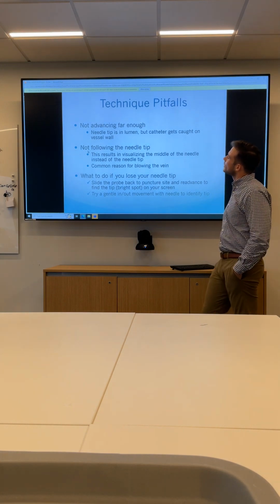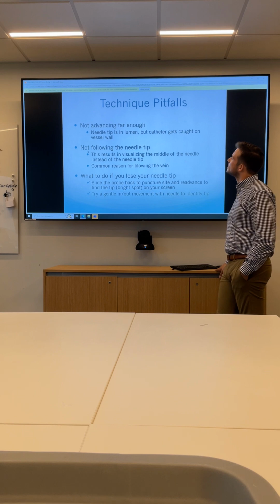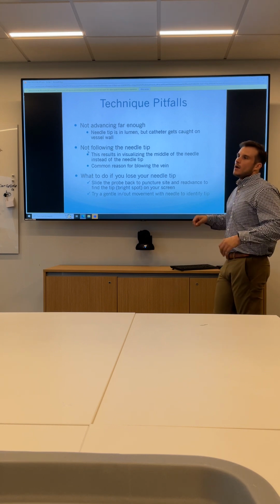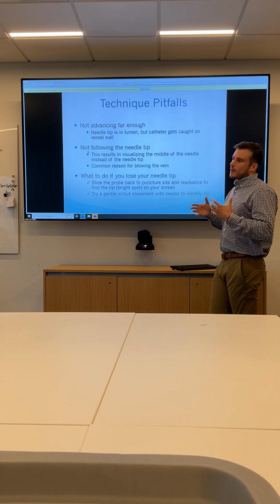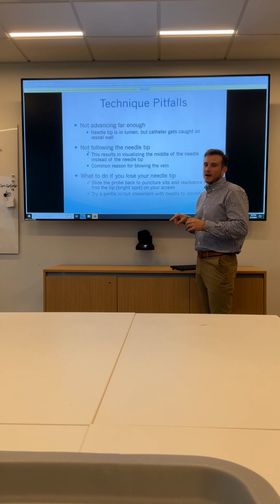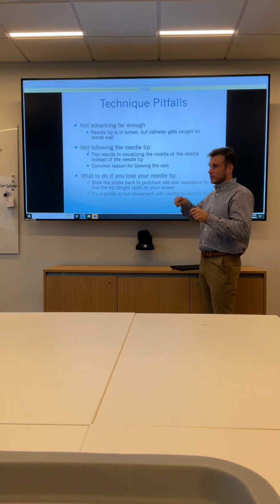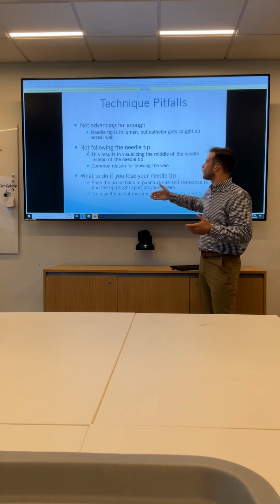Some technique pitfalls I want you guys to just be aware of, so not advancing far enough. So this is when the needle tip is in the lumen, but the catheter gets caught in the vessel wall. When you're putting in standard IVs, we all know the feeling of being in the vessel. You get that little flick at the end there. I want you to still feel for that, but keep your eyes on the screen. And again, be careful, like on the screen when we come up to this pitfall down at the bottom.